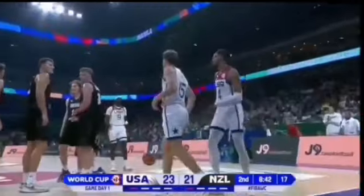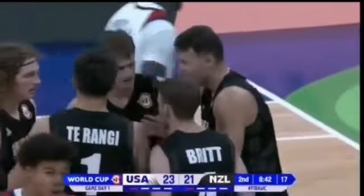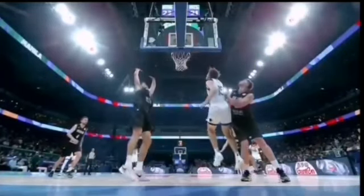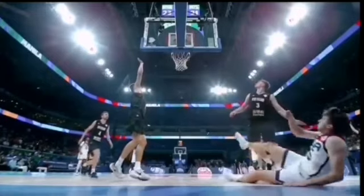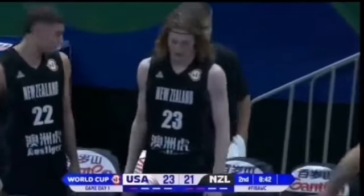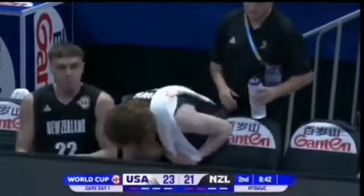So the USA doing a great job of attacking the basket. New Zealand has yet to get to the charity stripe. No free throws for them, but this will be the 12th and 13th free throws for Team USA. So you see Reeves, high flyer. Yeah, up and under. Think about how fast the ball got up the court, right? 17 seconds still on the shot clock when you make that play. Bobby Portis gets a rebound, and then there's two passes up the court. Reeves on that right corner, right sideline there, just working baseline.